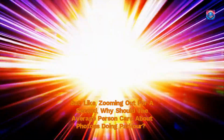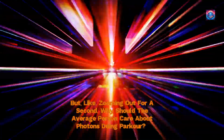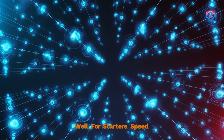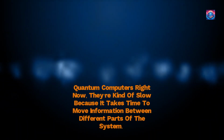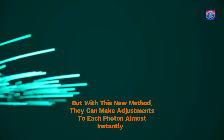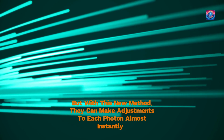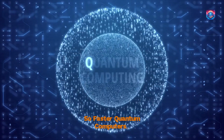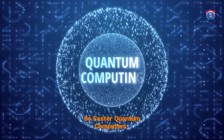But, like, zooming out for a second, why should the average person care about photons doing parkour? Why is this research a big deal? Well, for starters, speed. Quantum computers right now are kind of slow because it takes time to move information between different parts of the system. But with this new method, they can make adjustments to each photon almost instantly. No more communication lag. So, faster quantum computers, that's huge.